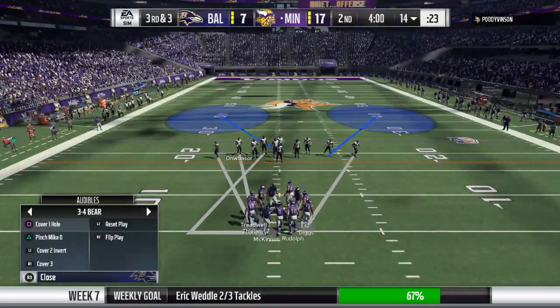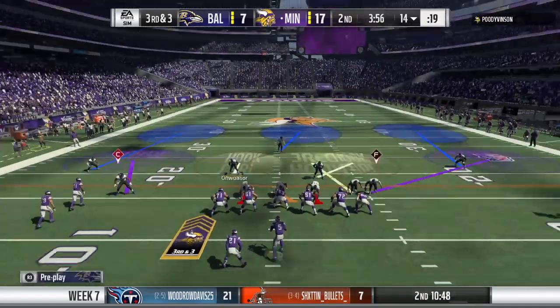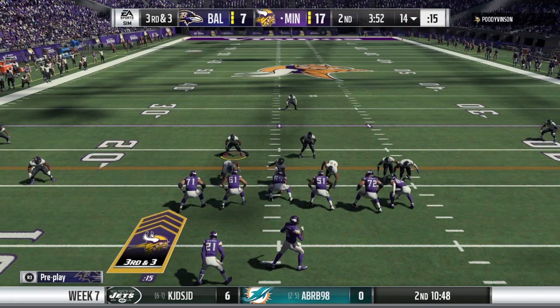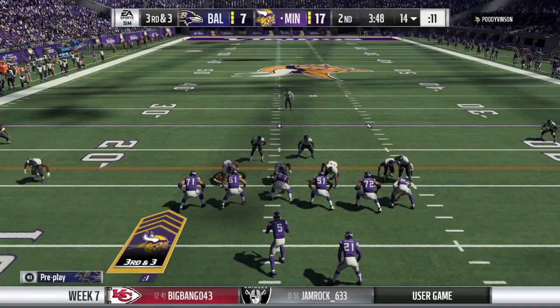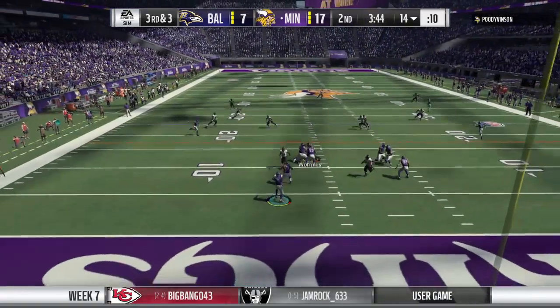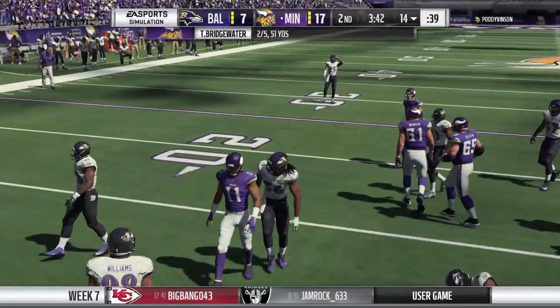The Vikings on 3rd down. Just 1 for 3 thus far. This time it's 3rd and 3. Let's go. From the gun, Bridgewater. And this is going to be incomplete.